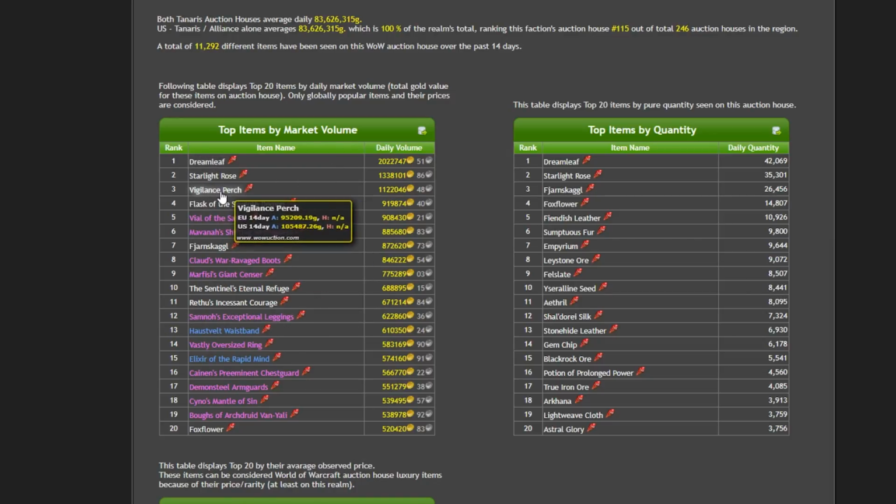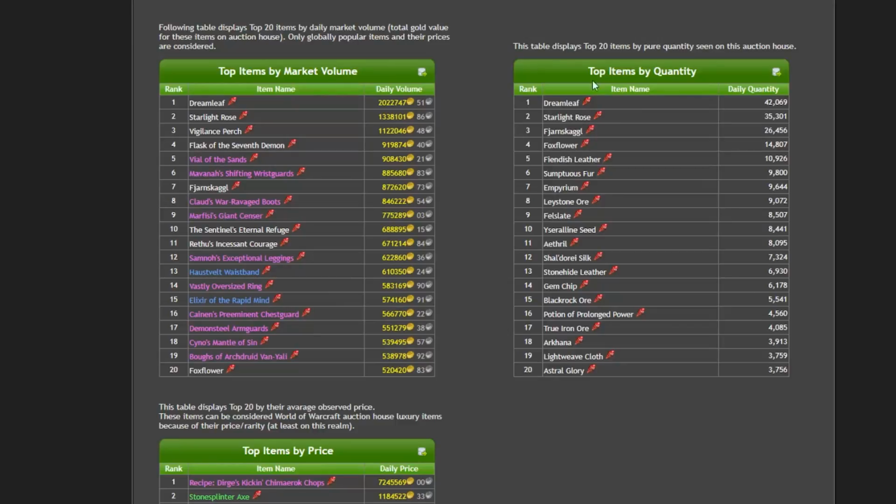So herbs and vigilance perch and a couple mounts and sentinels and rethus. Okay, so the crafted legendaries that everyone says aren't worthwhile are actually still selling for a ton on this server. So I should definitely be selling those. As far as top items by quantity, these are usually reagents, but you can see Dreamleaf, Fraggle Rock, Fiendish Leather, a lot of True Iron Ore. Mostly Legion stuff. It's not always mostly Legion stuff, but that's interesting that there's only Blackrock Ore and True Iron still out there. So I guess a lot of people are leveling jewelcrafting right now.